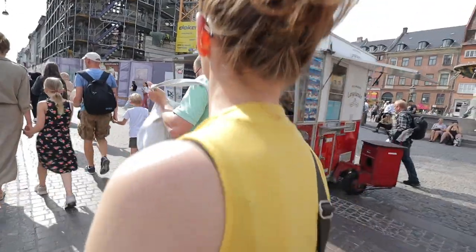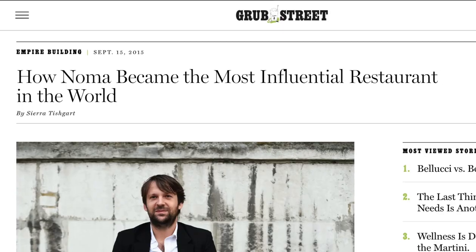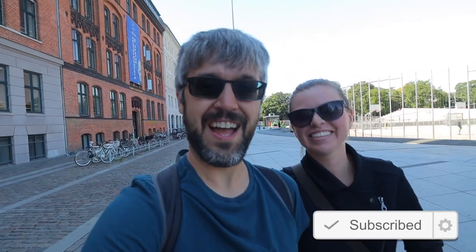Copenhagen has long been known as a great food city, but starting in 2003, it was really put on the map by the opening of the restaurant Noma, which is still considered by many to be the best restaurant in the world. However, you have to make reservations there months in advance, and it can cost almost $1,000 for two people to eat there. That's just not our style or budget, yeah.